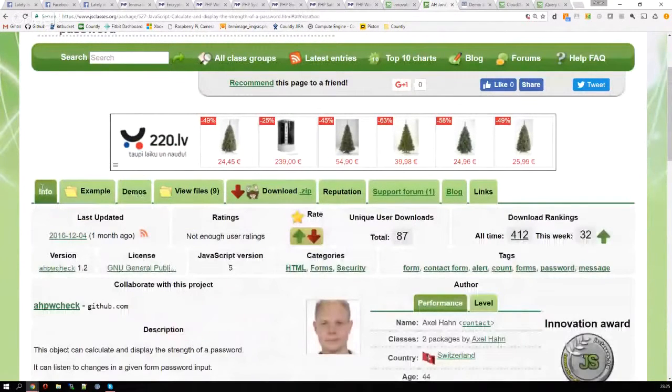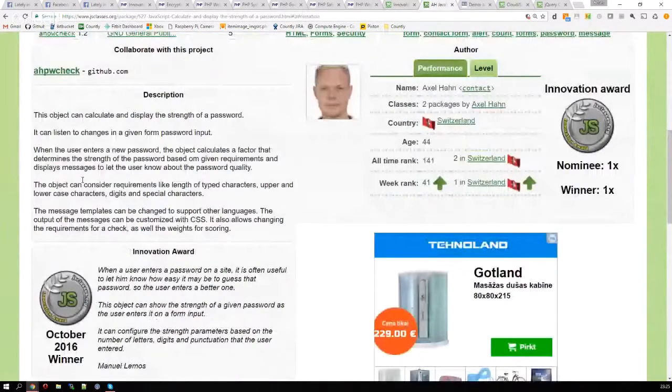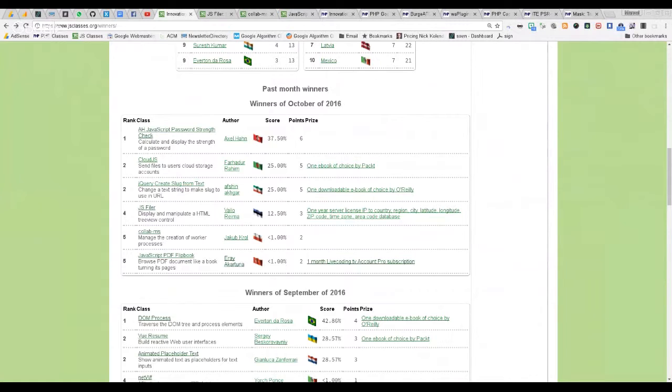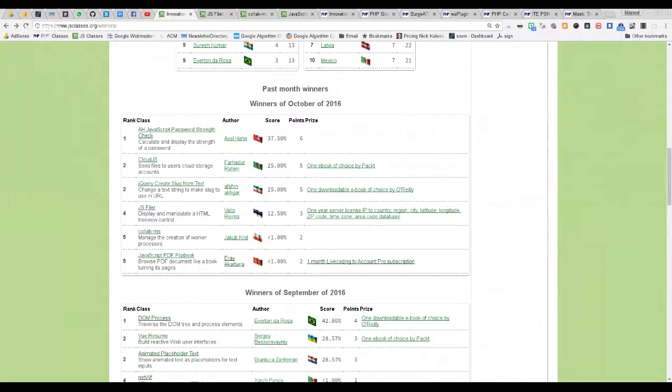But thanks to Axel for this package, and he did not pick a prize, as I see. In this case, he explicitly said that he did not want a prize because he is already having great fun submitting great packages, and that's good to know because this one and the others that he submitted are quite good ones.